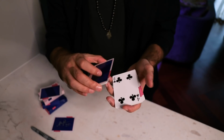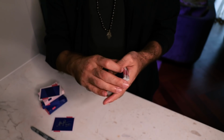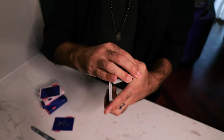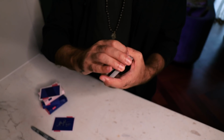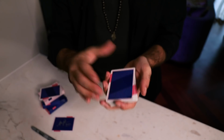But you're doing the classic pass, which looks like this. You get the card from the middle to the top, but in the process of doing that, you just come around with it. So you're doing the pass, and then you're just coming all the way around. So instead of the top packet going to the bottom, the top packet goes to the bottom and then all the way around to the top.